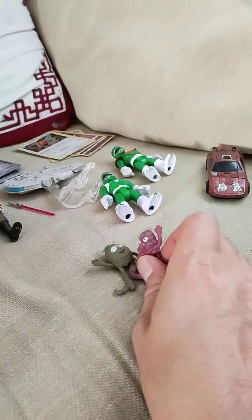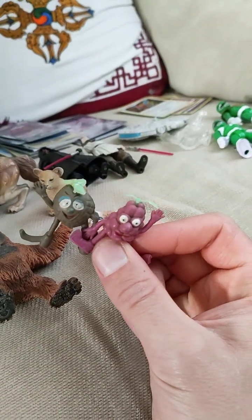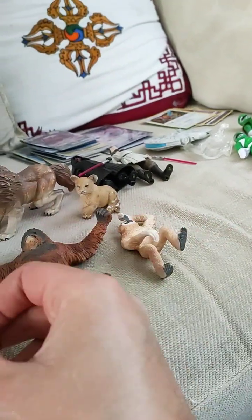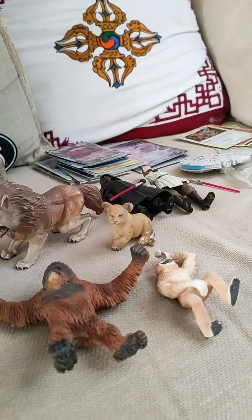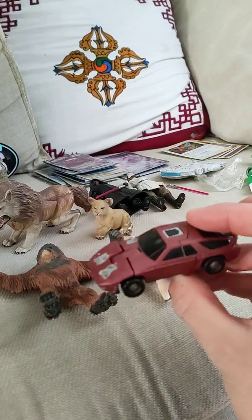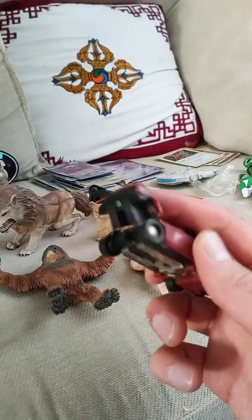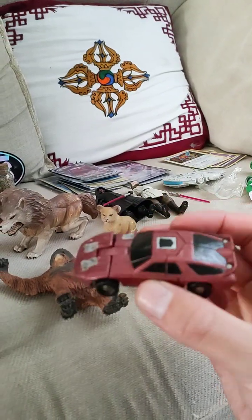Bought these 2, they're pencil toppers from way back in the day. I forget what they're called now, but they were 10p each, so happy with that. Someone had a box of cars. They said the good ones were £1 and the rubbishy ones were 50p. I asked them how much this was, and they said, oh, that can be 50p. So I thought, oh, that's good for an old school transformer.